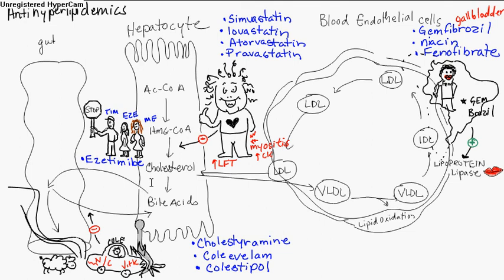Okay, here we have a picture for the antihyperlipidemics. You've got somebody with high blood lipids, and you're going to have to put them on some type of drug that lowers the cholesterol. You've got a few different choices here, but here's a picture of the gut. You've got the gut here, and you've got things that fly over. You've got the bile acids that come out of the gut.